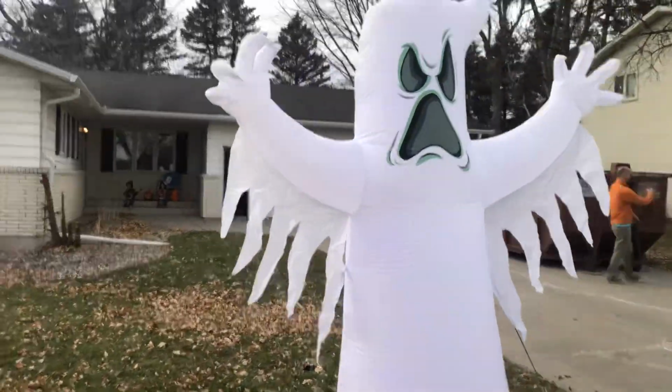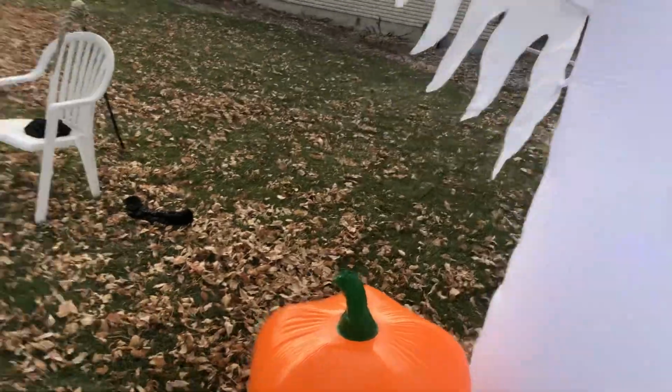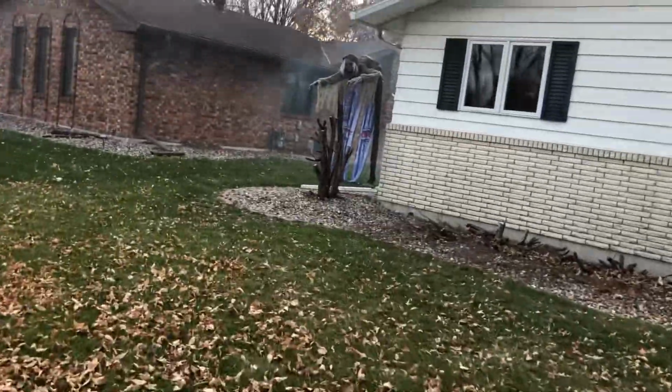Welcome everybody to the 2022 Halloween Haunt. Let's go over to the entrance where we have our looming ghoul.